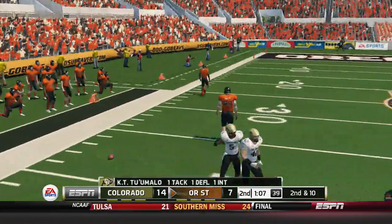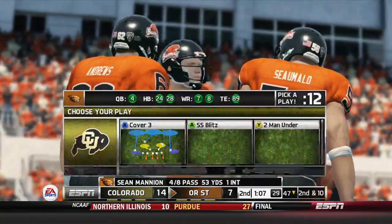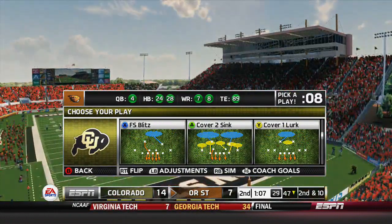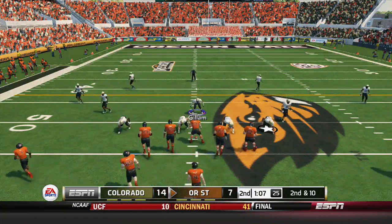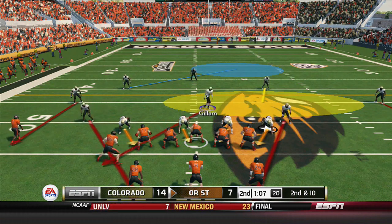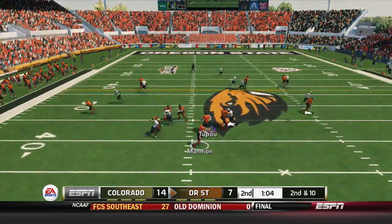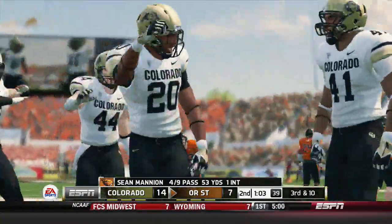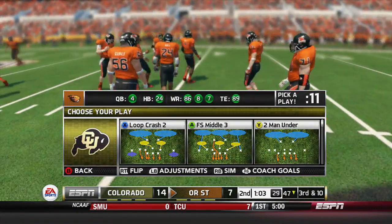Oh, it almost got picked off. Makes it 2nd and 10. Here we go. Green 90. He gets rid of this one. That's what can happen when you run the same play. Yeah, you need to be aware of that and try to mix things up to keep the defense off balance.